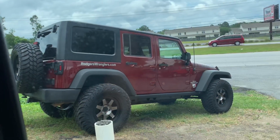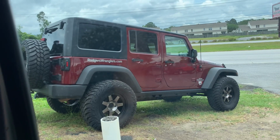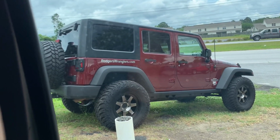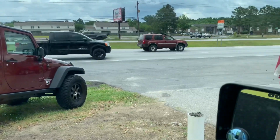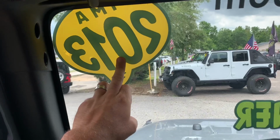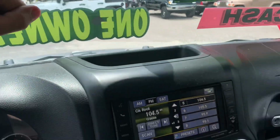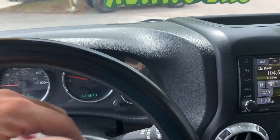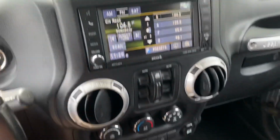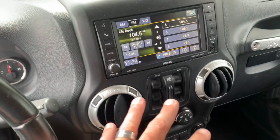So right now we're sitting inside of a Jeep Wrangler Unlimited 4-door Rubicon. Kind of like that over there, but just not with the lift kit, the wheels, tires, and all that. But definitely a beautiful Wrangler that we're sitting in. This is actually a 2013 model, dark gray with the hard top. Mileage is pretty good, 127,000 miles. It's got the navigation, all the nice little things, and also a manual transmission. And again, did I not say earlier, Rubicon?